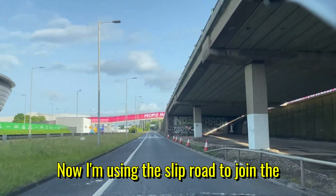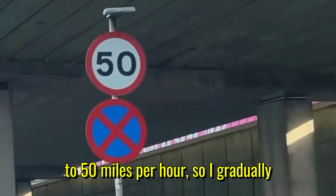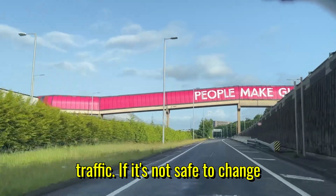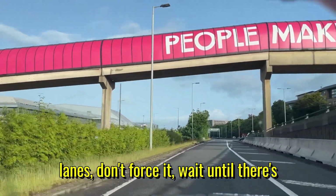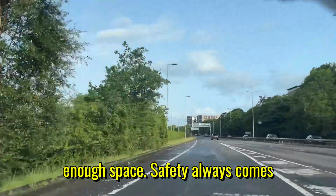Now I'm using the slip road to join the motorway. The speed limit here increases to 50 miles per hour, so I gradually build up my speed to match the flow of traffic. If it's not safe to change lanes, don't force it, wait until there's enough space. Safety always comes first.